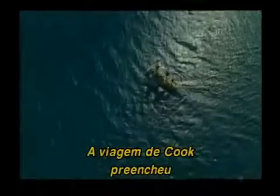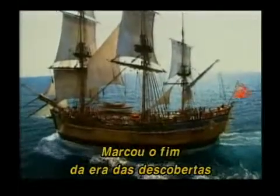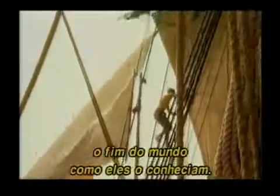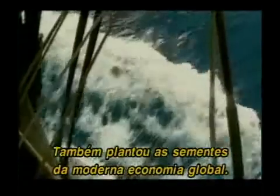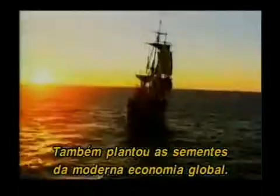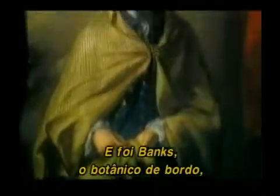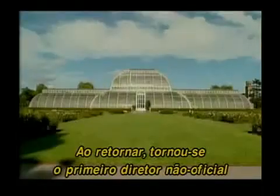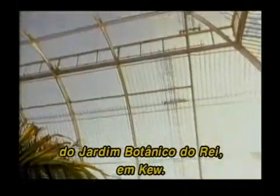Cook's voyage filled in the missing pieces in the map of the world. It marked the end of the age of discovery and, for the native peoples he encountered, the end of the world as they knew it. It also sowed the seeds of the modern global economy. And it was Banks, the on-board botanist, who would help this economy to blossom. On his return, he became the first unofficial director of the King's Botanic Garden at Kew.